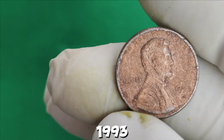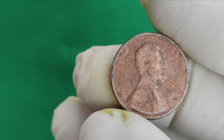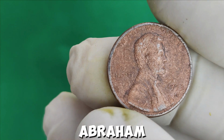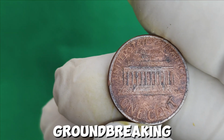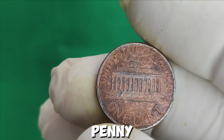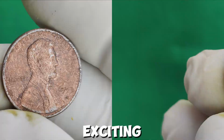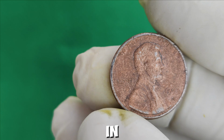Before we dive into the 1993 D Ultra Lincoln penny, let's take a quick trip down memory lane. The Lincoln Memorial Cent, or simply the Lincoln penny, was first introduced in 1909 to commemorate the 100th anniversary of Abraham Lincoln's birth. It was the first U.S. coin to feature a real person, making it a groundbreaking moment in U.S. coin history. Now, the 1993 D Ultra Lincoln penny is part of the modern series that began in the 1980s, but what makes this particular coin so unique, and, let's be honest, exciting, is how it stands apart from the standard pennies we see today. Cut to detailed zoom-in shot of the coin's features.